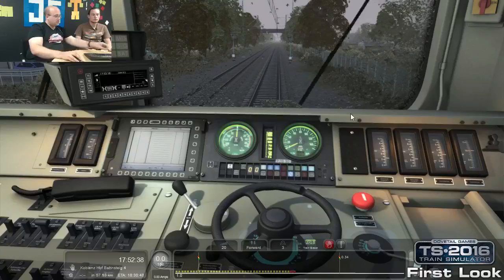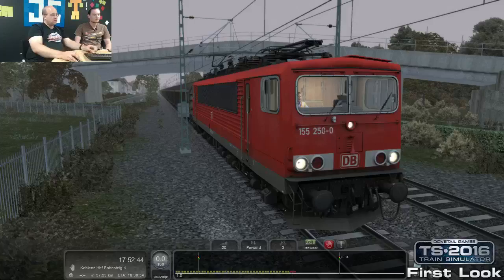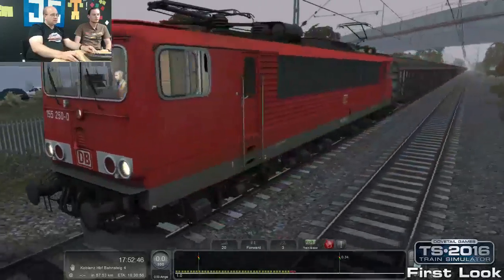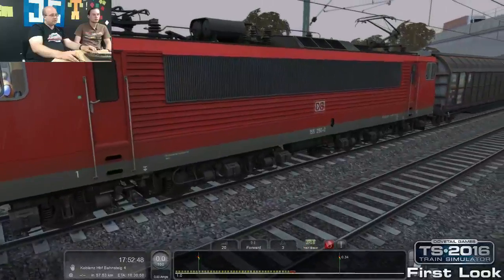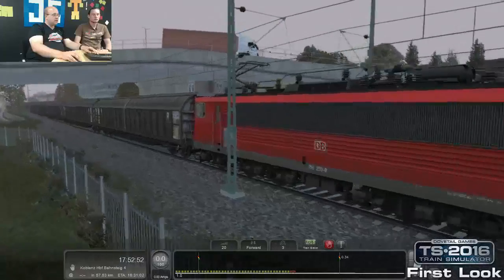Why don't we just take one more look around the outside and give you a quick summary of what we've got. So this is the BR155. It's a very powerful locomotive. It's a 6-axle electric loco. It comes with the Habbens wagons, which you can see here.